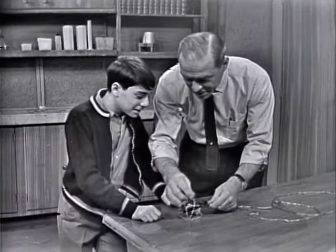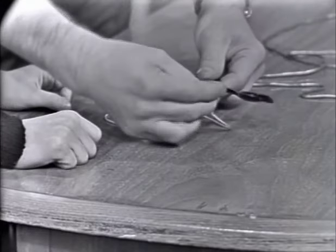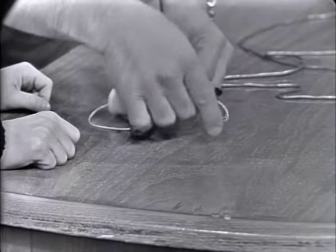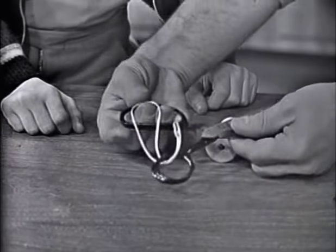Yes, and now the point is that this loop is not inside that, and so therefore it's quite easy to do. And when you want to put it back together again, you go through like this, yeah. See, and then work your way right back and stick it over the spool.